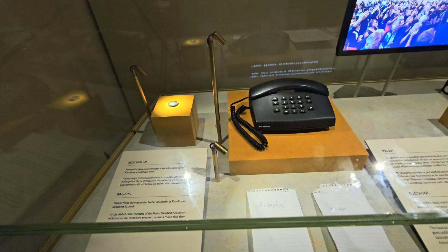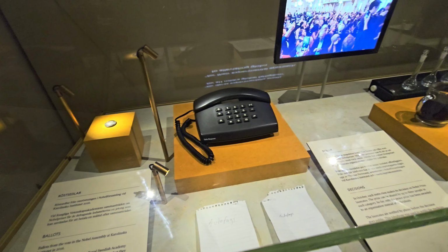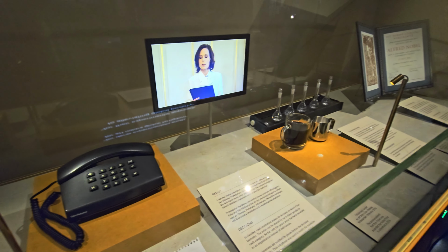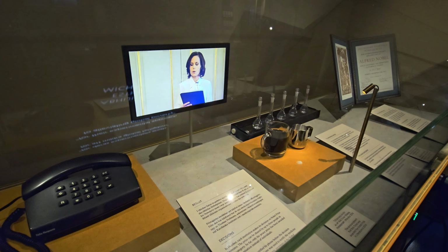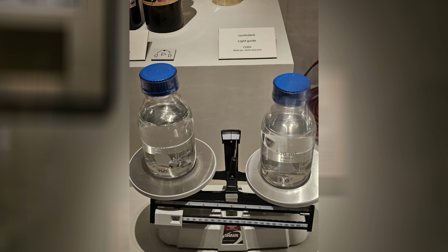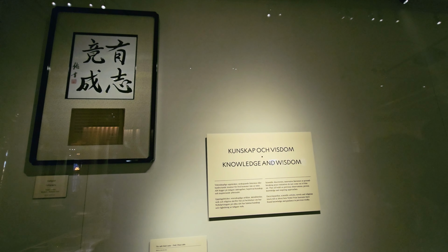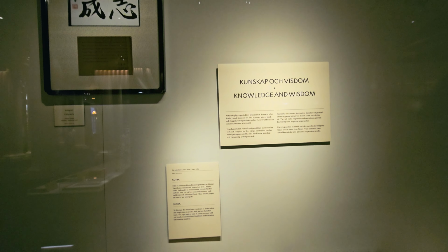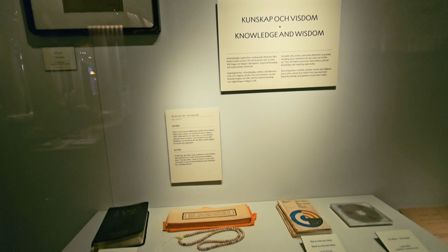There are replicas of devices and equipment that some of the laureates used in their research, including microscopes and research papers. There are also artifacts like notebooks and typewriters that some laureates used for inspiration. I found the model of the DNA as well as the copy of the famous Photo 51, which is the X-ray diffraction image of the first DNA double helix structure.